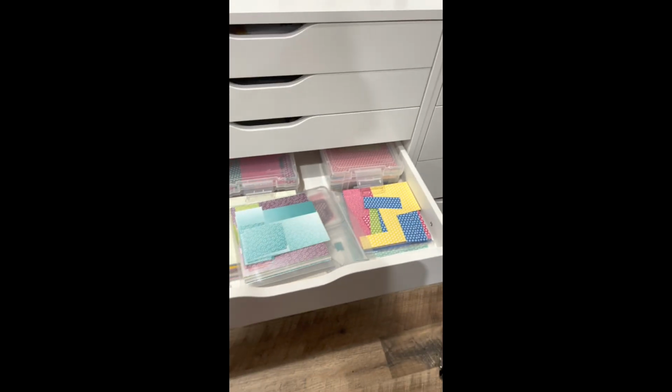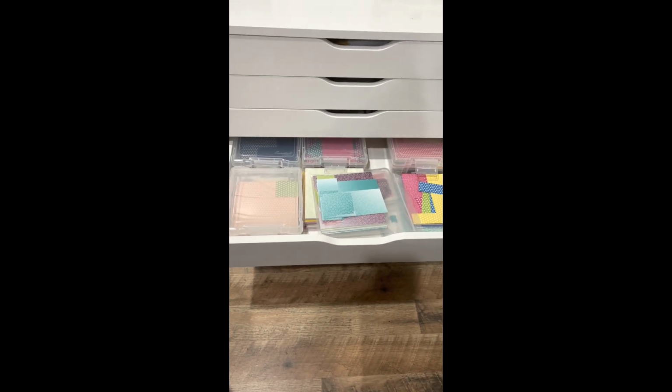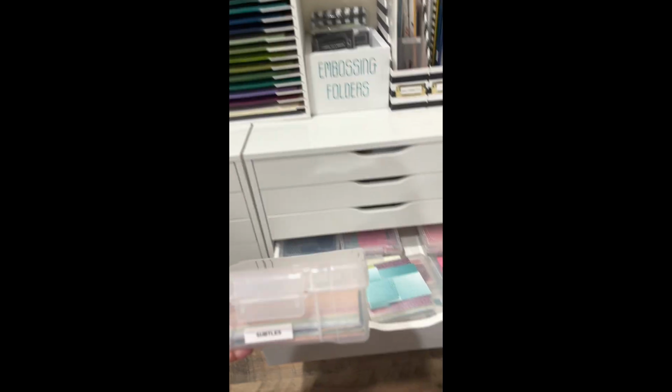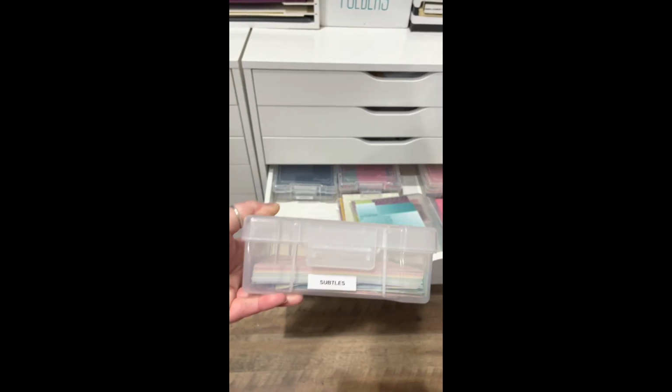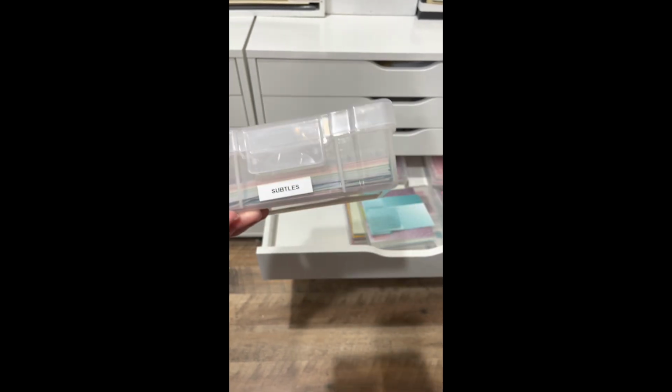Next one here, actually the next two are all my 6x6 designer series papers. And I buy these cases here. I really like these particular ones. I get these ones actually at Joann's, and I wait till they go like half off, so they're like $2.50 a piece. And then I put what they are.